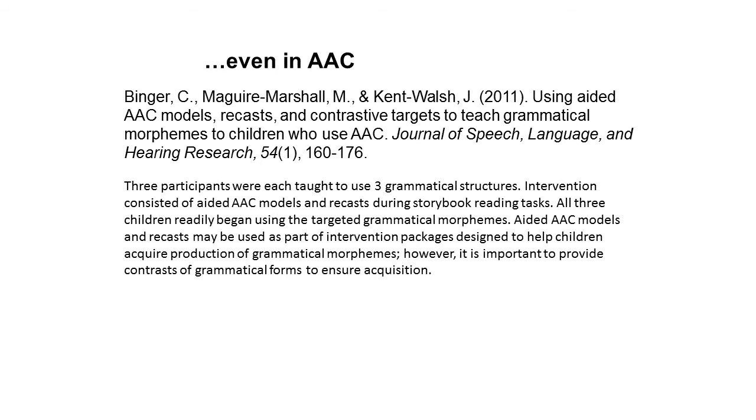Okay. And this is called "Using AAC Models, Recasts, and Contrastive Targets to Teach Grammatical Morphemes to Children who use AAC." And that's pretty much what you were saying there, that one of the techniques the folks here use is recasting of "I goed" to "That's right, I went." What they are doing here is working specifically with 3 children and targeting grammatical morphemes, and they had some success at doing this. I think they also found that the carryover didn't always occur.